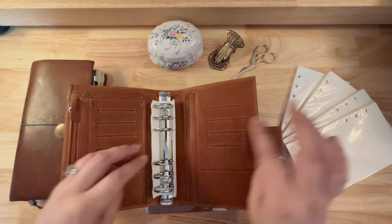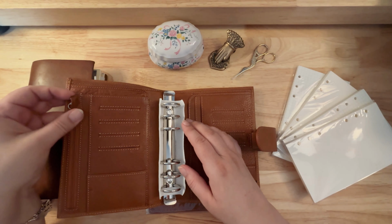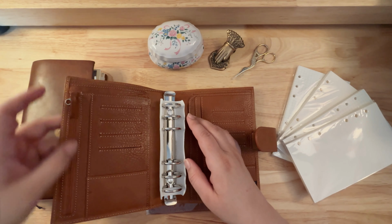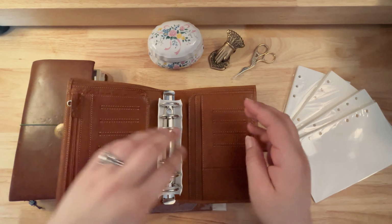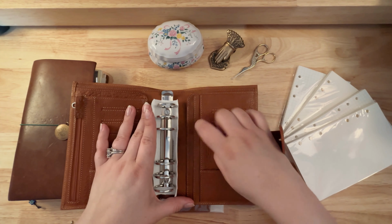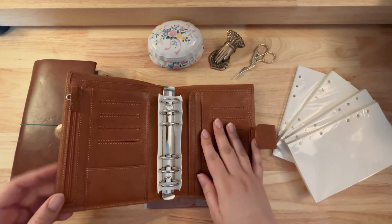This is a personal sized luxe ring planner, and it is in the color, I think it was honey. I ordered it before Chinese New Year, and I paid for express shipping thinking it was going to arrive sooner than it did, but it still got here pretty quickly. I've ordered from Moterm in the past, and it took like a month, and I was not going to do that again. So I went ahead and got this.